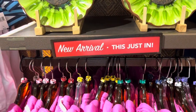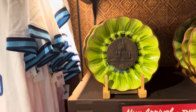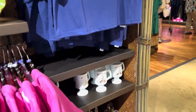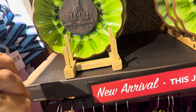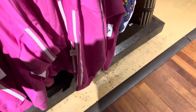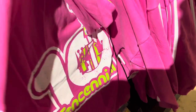You know me, this is my favorite sign. And look, it's like a flower serving dish with a Magic Kingdom badge in the middle. Now, I don't know what this means. It says 10 centennial. And there's a whole line, it's from the vault. There's just a bunch of different merch for it. This is the plate. The plate is $29.99. The shirts are $37 because they're ladies' cuts. They have a hoodie that is $60. Oh, that's cute. It says 10 centennial down on the pocket and on the back.